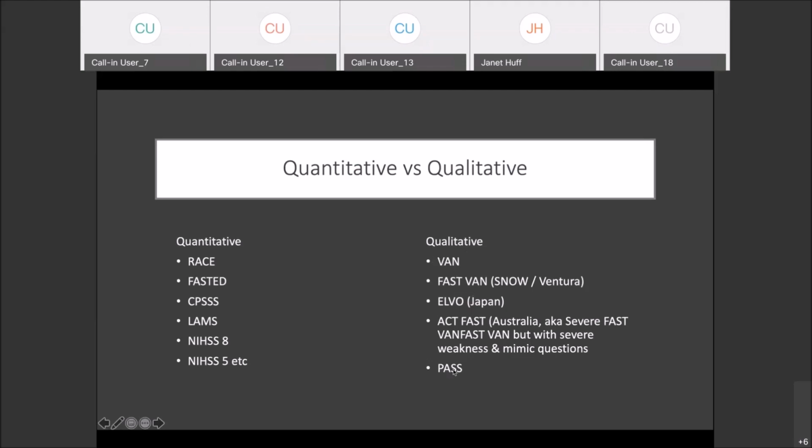I can pass as well. It's more like yes, no's. Okay. And FAST-VAN is very similar to Snow and Ventura, and all it is for vision.